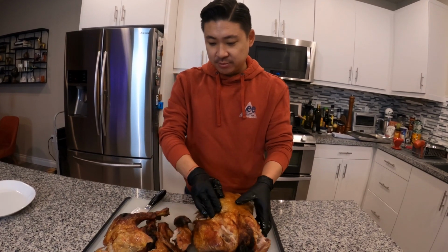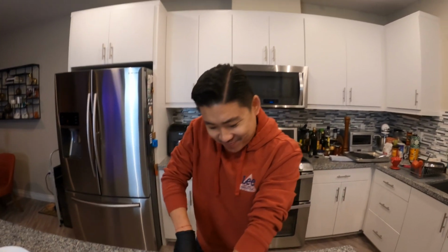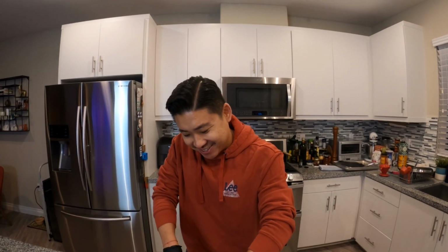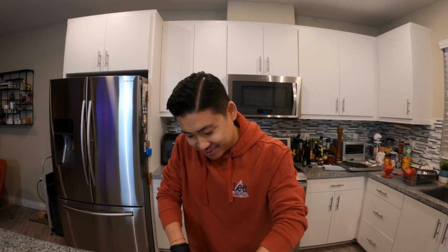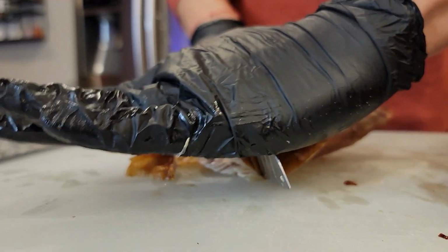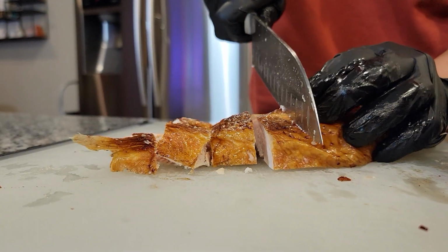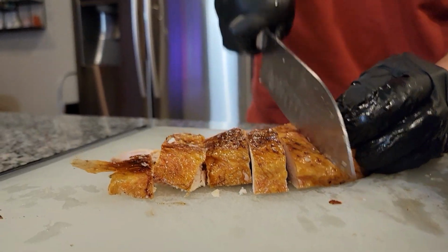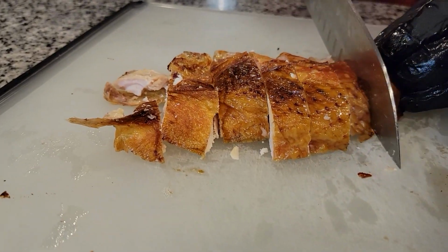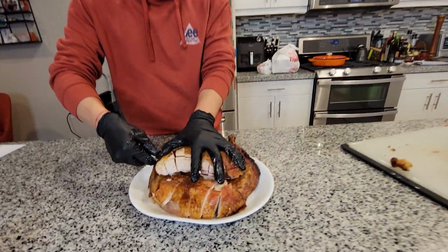Okay, so I have the limbs here. I have to do what the guys at the Lien Hoa do. Get a cleaver knife and just cut through it. Lien Hoa, are you hiring? I know. That looks beautiful.